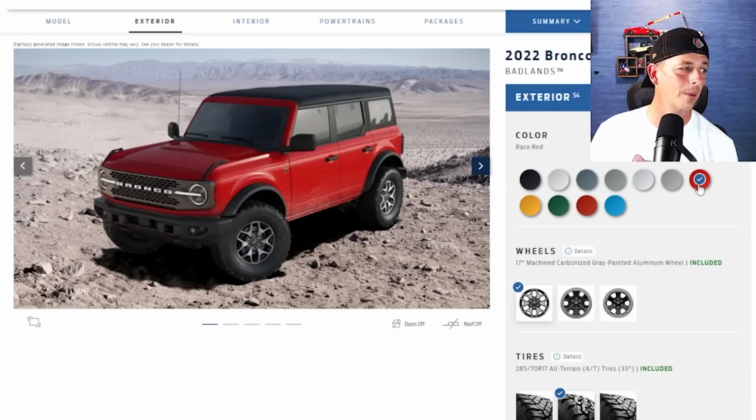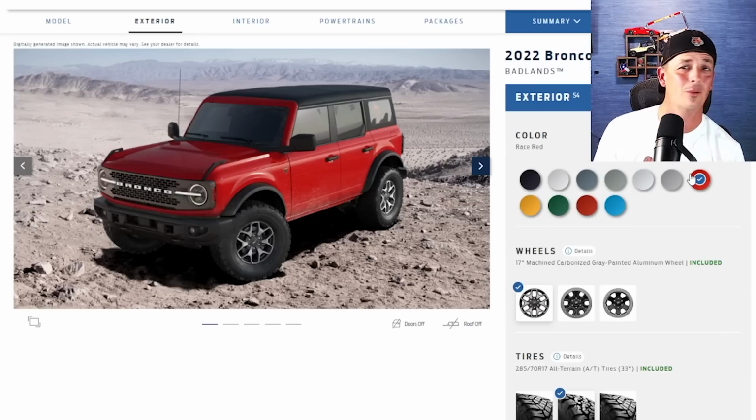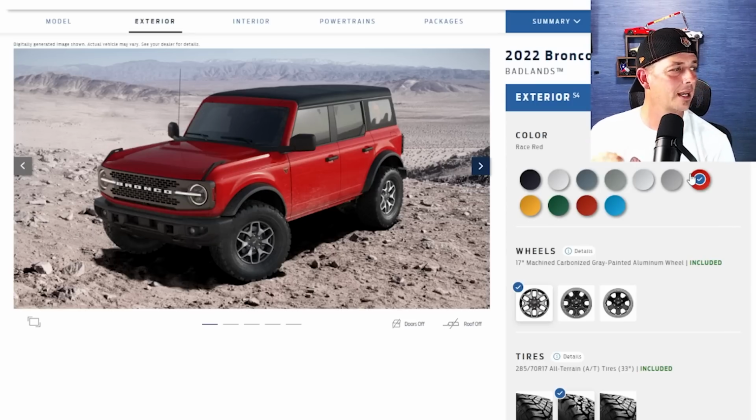Now, one of mine that I almost chose was Race Red. I do like this color a lot. I like a little metal flake in my paints, especially for what these things cost. That's kind of where I think I would have liked. I could have lived with this color, especially if you could have got the molded in color top with it, I think it looks great, or just a black painted top with it, I think that would look great.